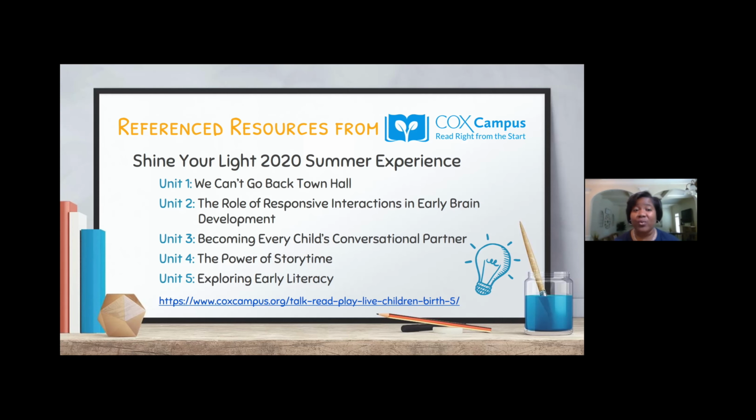And the actual read strategy itself, a one-page resource guide is on Cox Campus. And we would love to have you again check it out. It is absolutely free of charge. If you sign up for an account, of course, you have more resources to pull from, but you can absolutely check out Cox Campus and you will find all of the resources that we noted and all of the strategies that we've discussed over the last few weeks.